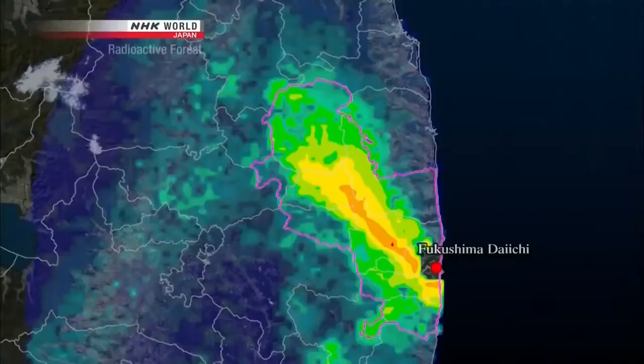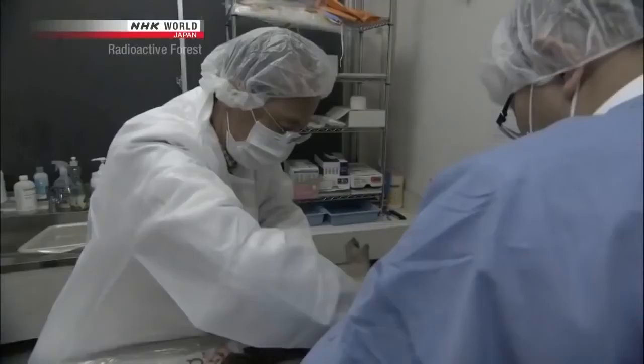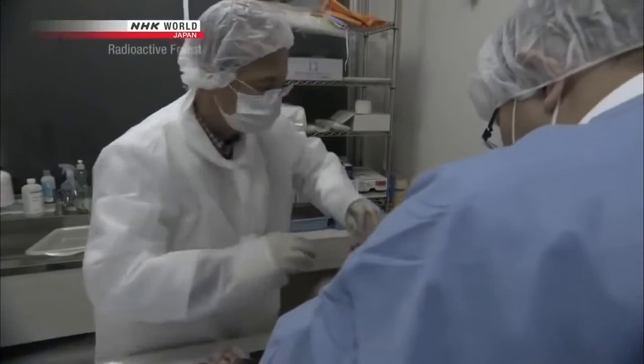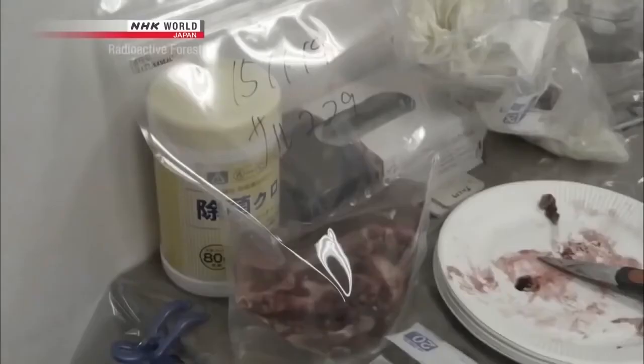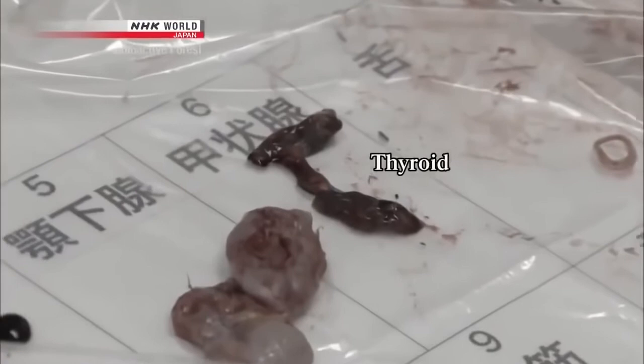The targets of Fukumoto's study are monkeys in the evacuation zone and those living nearby. The specimens have been collected from monkeys put down because of the damage they caused to humans. The research on the monkeys began in 2013. Today, Fukumoto and his team are measuring the 229th sample. They are doing detailed analyses of more than 20 kinds of organs and tissues, including the thyroid.